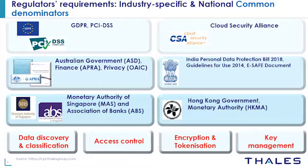Here is a list of regulations which are followed globally by the European Union and other countries, including India, Hong Kong, and APAC level regulations. Basically, different regulations across the globe have outlined different compliance mechanisms on data security.